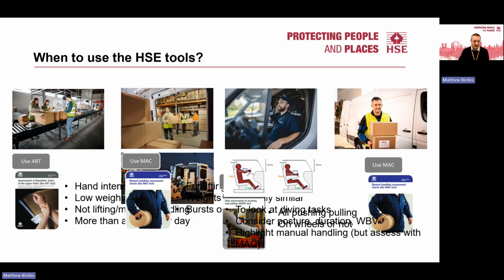We're currently looking at the prospect of a lower limb tool, about 20% of injuries are lower limbs, but give us a year or two before we're even close to doing that.